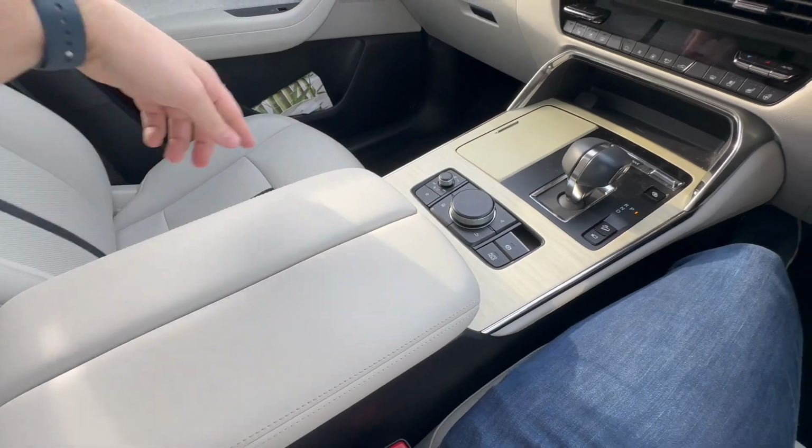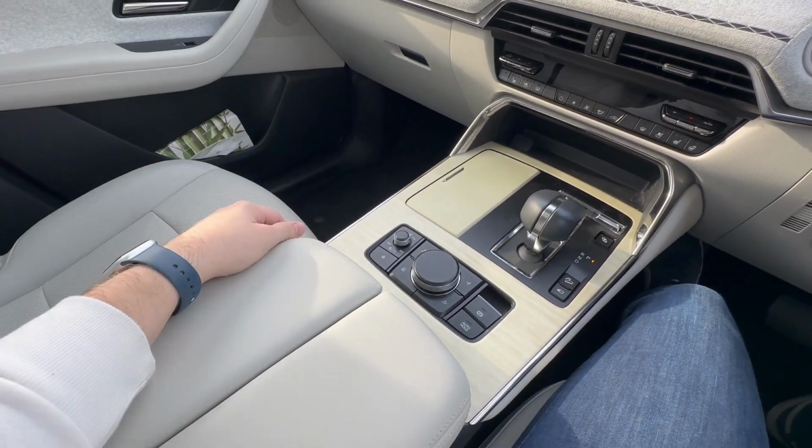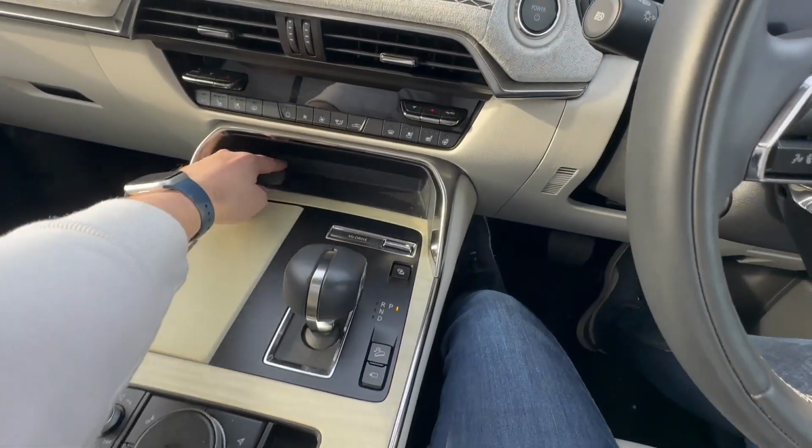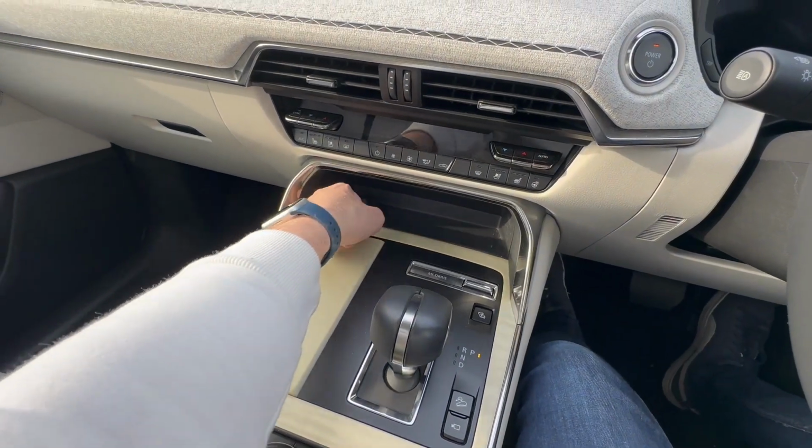This bin goes all the way down because, of course, the battery's in the floor, so there's nothing really under here to prevent you from using the storage. You've got wireless phone charging, and you've also got a traditional cigarette socket charging port there.